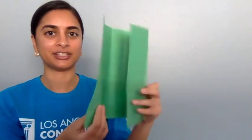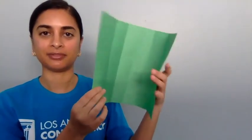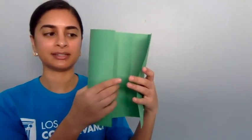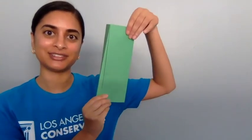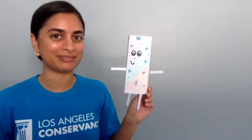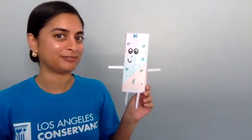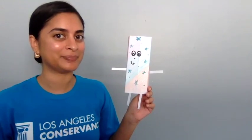I'll show you that one more time. So I took the 2 rectangles on the very end, and I kind of rolled them in together to create my rectangular brick. Now you just glue these 2 ends together and you decorate it however you'd like. As you can see, I added some stars and some polka dots because I wanted my brick to have some fun as my brick ventures out through my neighborhood.